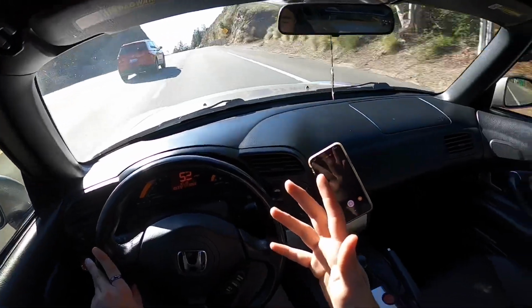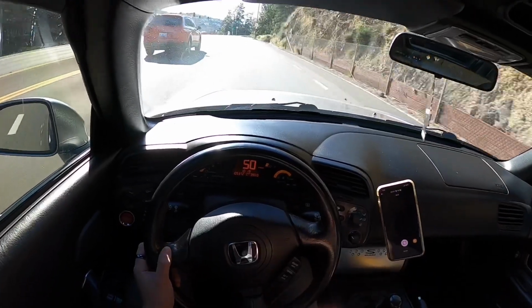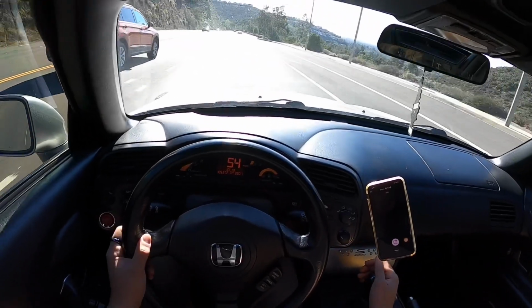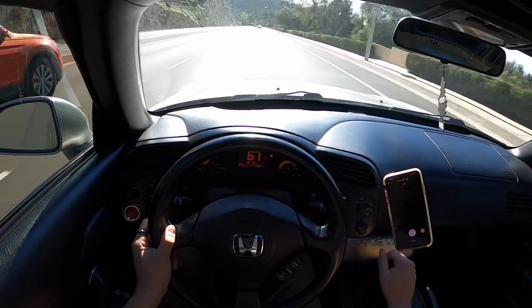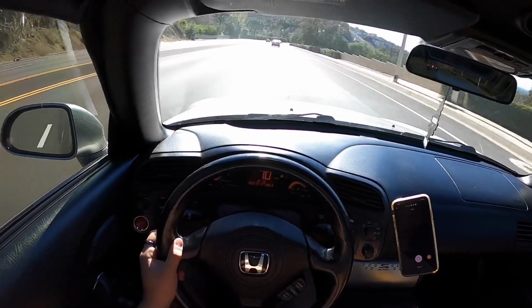And at first it was a little rough just because it has two seats only. But honestly, for what you sacrifice, you definitely gain in smiles and happiness. I love this car so much. And I can't wait to see what I do with it. This thing is definitely no slouch too.